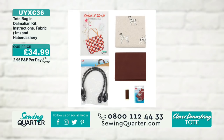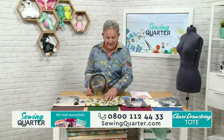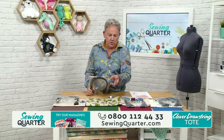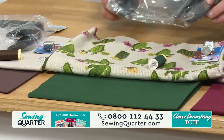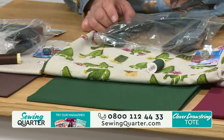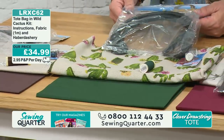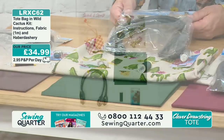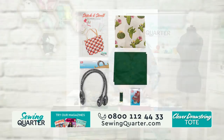Now I'm going to move on to my favourite, which is the cactus one. So in this one, you get half a metre of the cactus, half a metre of the bottle forest green, thread, snaps, and this one is a leather handle. And again, it's the black handle in leather. There's the still, £34.99. And then last but not least, the very handsome stags.